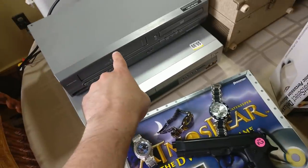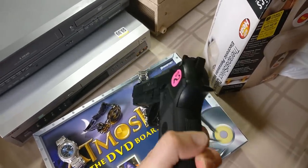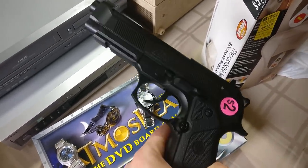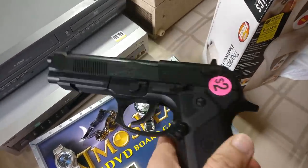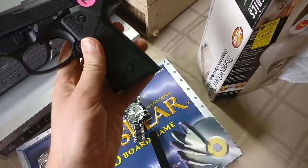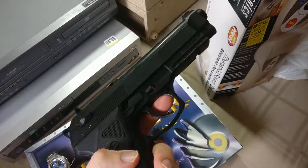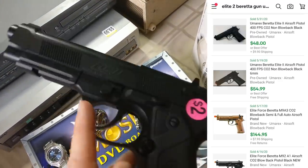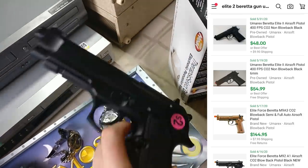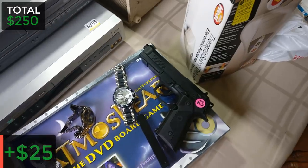Also, the random sale I stopped at to get that Magnavox, this was sitting here. It actually came with a brand new bucket of BBs, which is still out in the car. This is just a BB gun. It's got, whoop, there goes the magazine. It's got the magazine, and it takes CO2. But I looked this up. It was like a Daisy Elite 2 Beretta or something like that. Used, you're looking at maybe $30 to $40. So for $2, it's a great pickup.